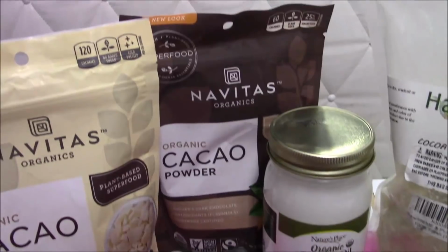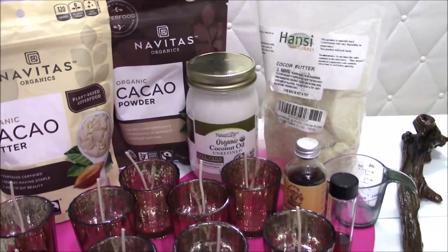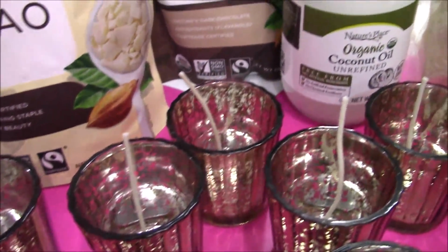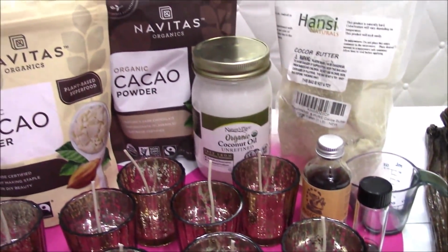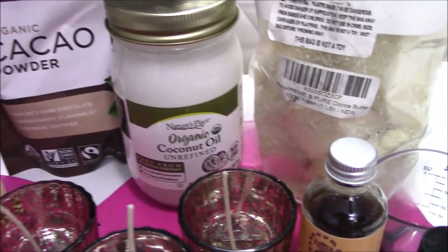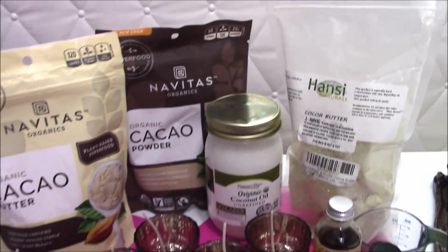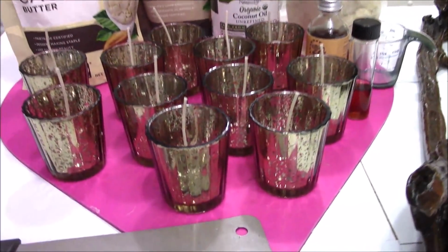reality. I am actually going to make some really special candles that are going to be very natural, all organic, made with completely natural ingredients. Even the wicks are made of hemp, which is all natural. Organic cacao powder, cacao butter, organic coconut oil, Madagascar Vanilla, and cocoa butter. These are going to smell naturally wonderful, no additives, no chemicals whatsoever.